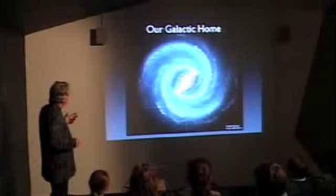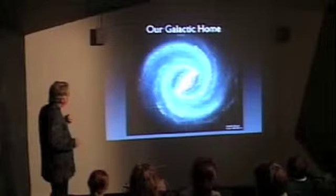If you were on one edge of the Milky Way and you sent a radio signal to someone on the opposite edge, it would take about 100,000 years for that radio signal to travel that whole distance. So it's very, very big. Now, how many stars are in the Milky Way? Well, no one's counted them individually, but we think that it's something like 100 to 200 billion stars in the Milky Way.